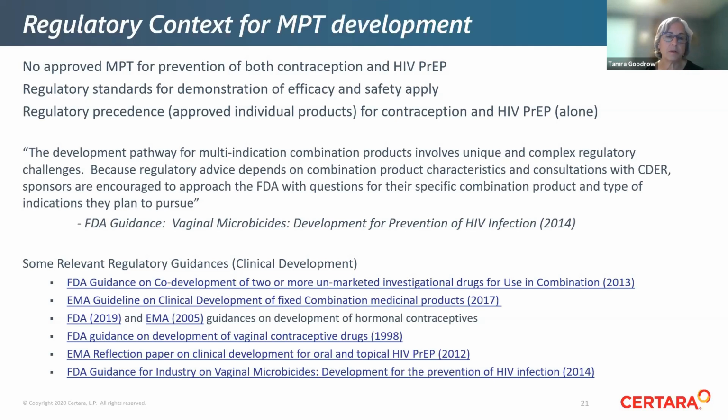So it's important to highlight that the development program needs to meet the regulatory standards for demonstration of efficacy for each indication, and the safety of the investigational products, especially new investigational products or molecular entities, should also be well characterized. So looking at the regulatory precedents to gather insights on how to develop these agents is also useful. And there's information available publicly from the European public assessment reports, as well as FOI information on the FDA website.